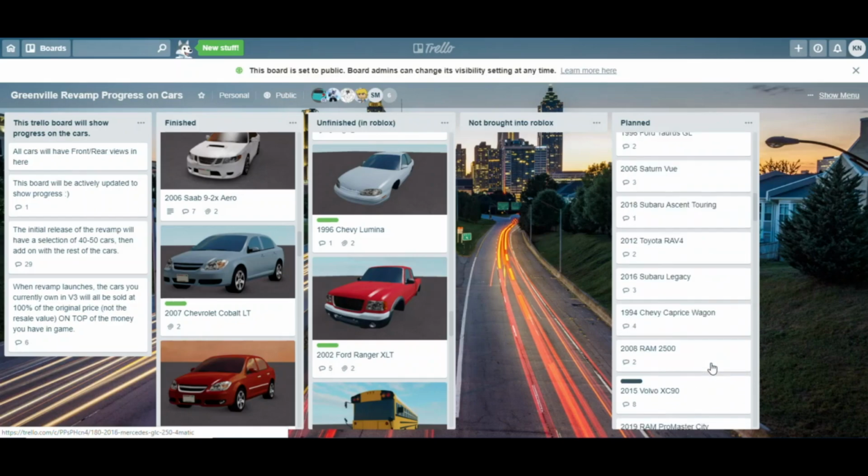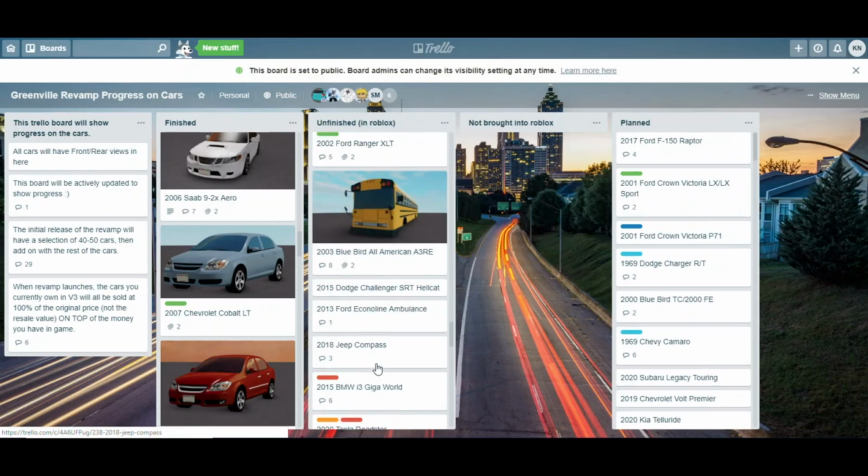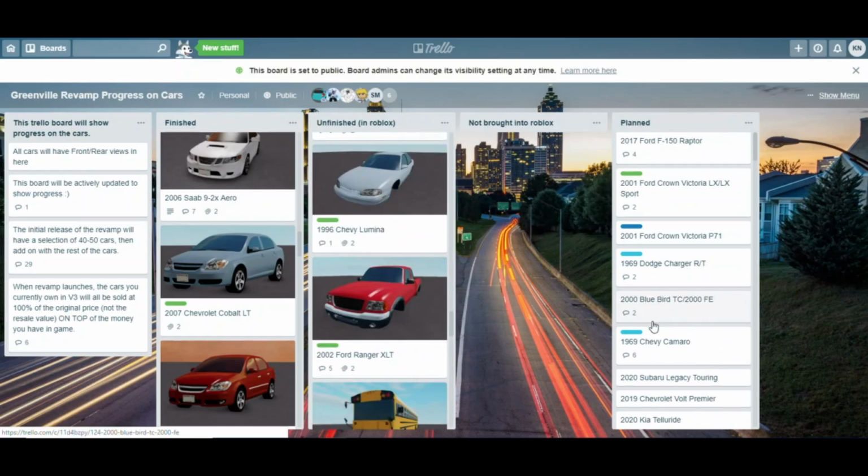I really want the F-150 done. I would really love if they would just get the 2019 F-150 and the 2017 Ford F-150 Raptor done, for any of the vehicle or pickup games, I don't care, because those two are my favorite trucks on the entire face of this earth. So I want those done, because I want to be able to get in one.